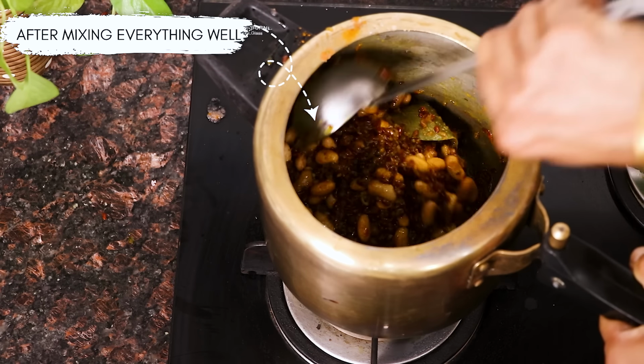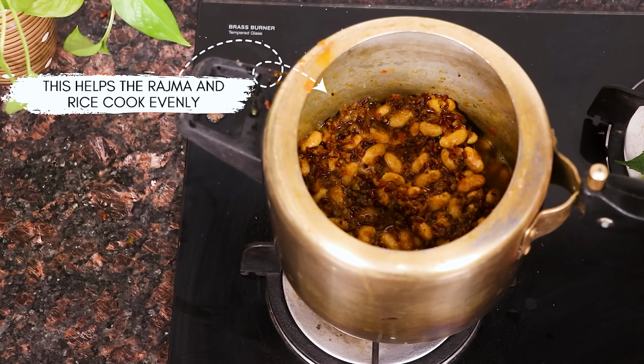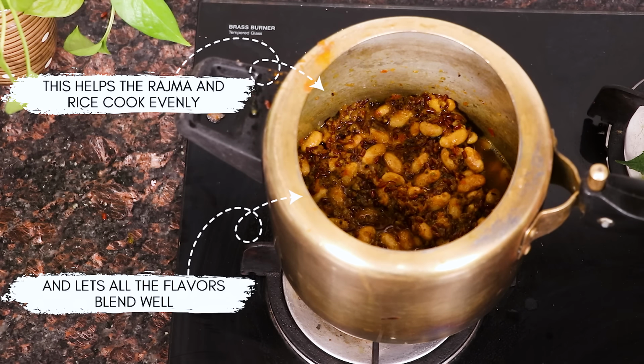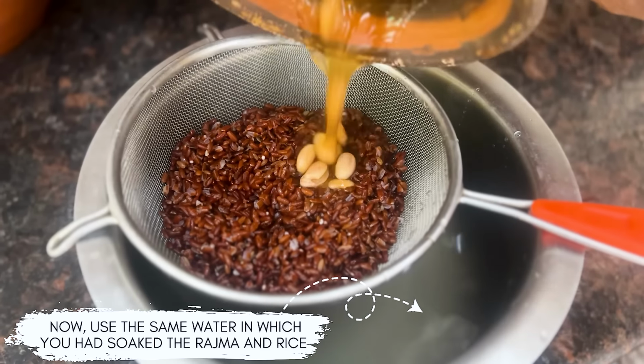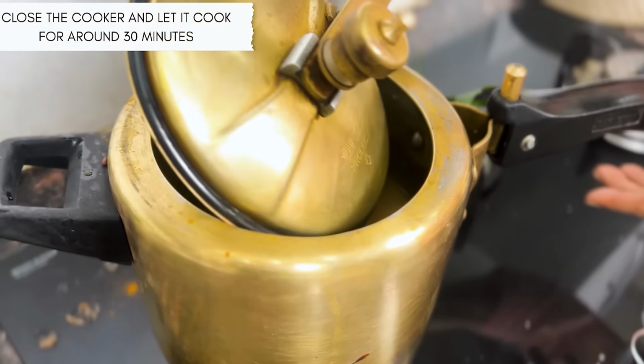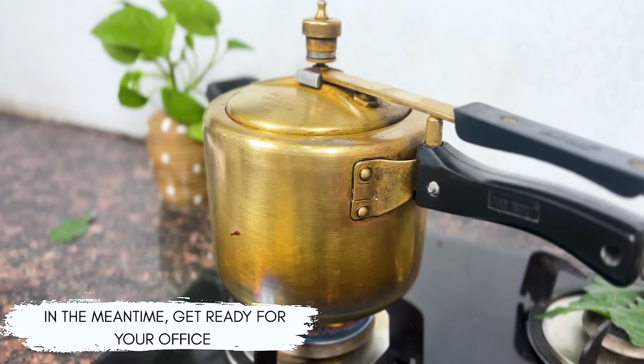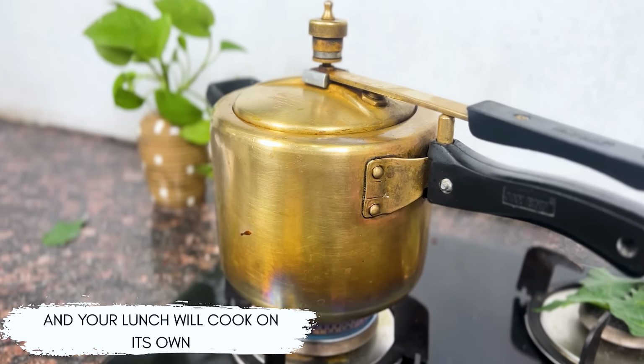After mixing everything well, cover the cooker lightly like this for 2 minutes. This helps the Rajma and rice cook evenly and lets all the flavors blend well. Now use the same water in which you had soaked the Rajma and rice. Add that in, then close the cooker and let it cook for around 30 minutes. In the meantime, get ready for your office and your lunch will cook on its own.